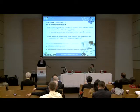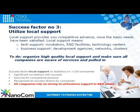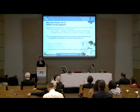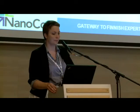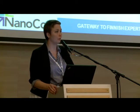The third most important success factor was utilization of local support. And this very much emphasizes the differences between barriers and success factors. I mean, anybody could survive without local support. However, local support provides you competitive advantage once your basic needs have been satisfied. So the local support would be incubators, R&D facilities, technology centers, development agencies, networks and clusters. And these are significantly correlated with your success.